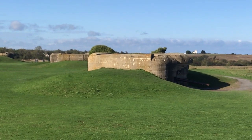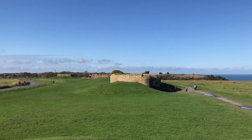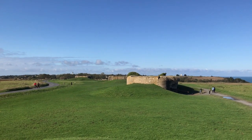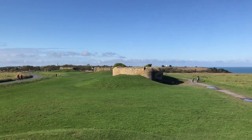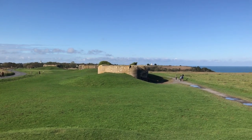There we are. We'll get a closer look at the gun inside. But there's the view from on top of one of the encasements of the battery, the Longues-sur-Mer. Excuse my French if it's not perfect.